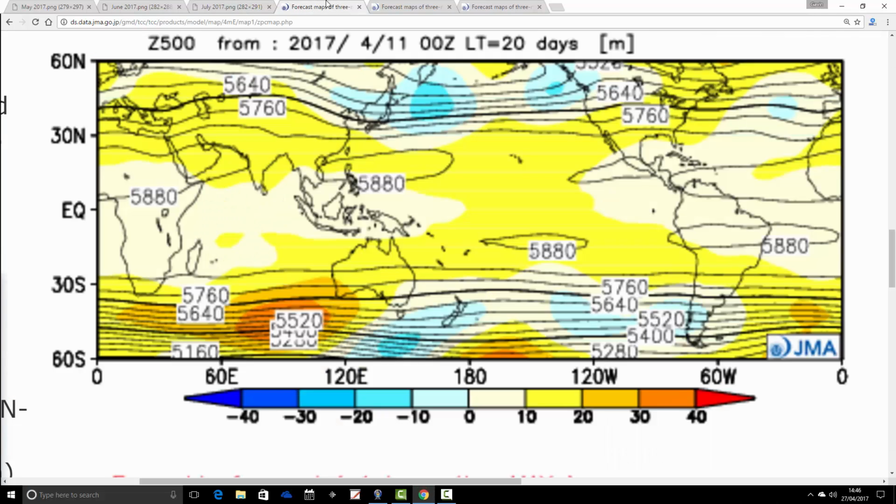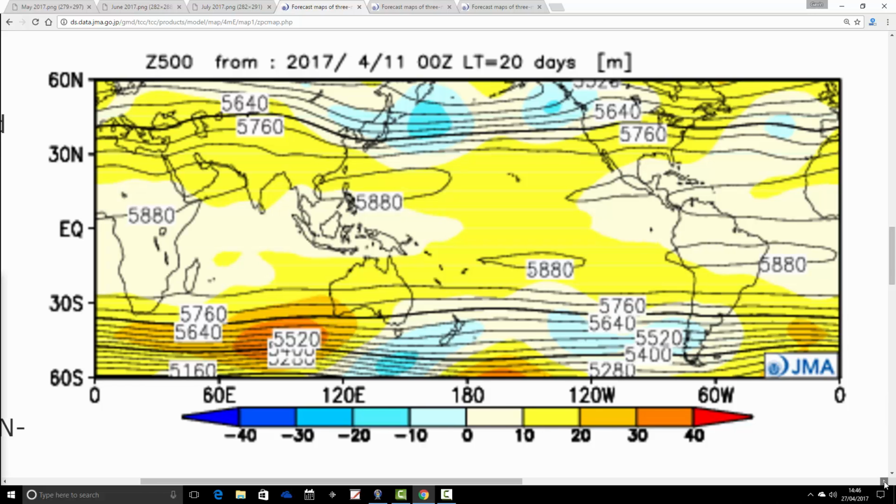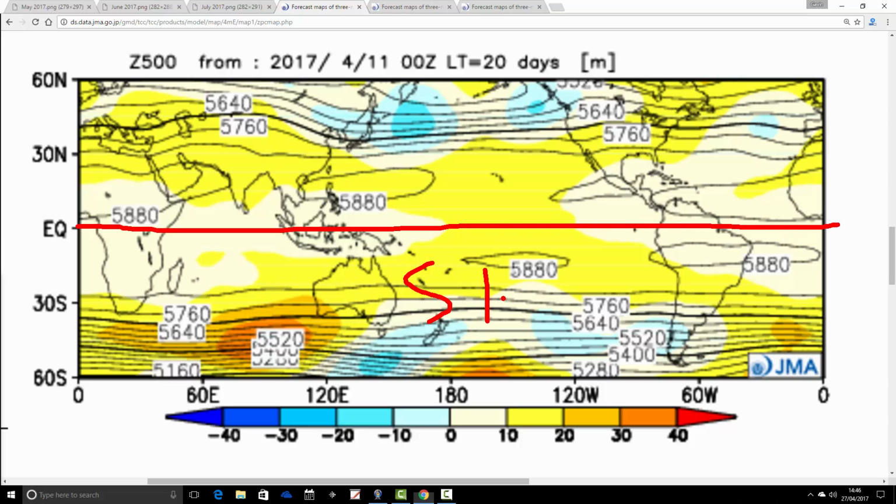Let's have a look at the tropical and mid-latitude view so we can get a better idea of what the temperature and precipitation anomalies are doing with these heights. So we're coming back to May. What you need to know is basically the equator on these charts is just there, so that's where the tropics are. The southern hemisphere is to the south of the equator, of course, and the northern hemisphere to the north of the equator.